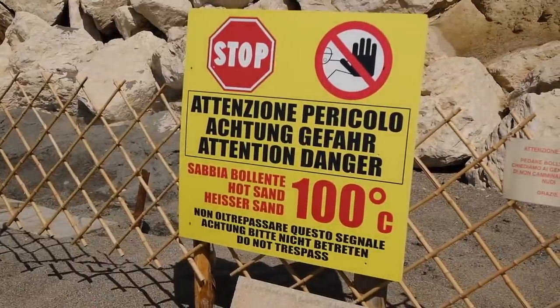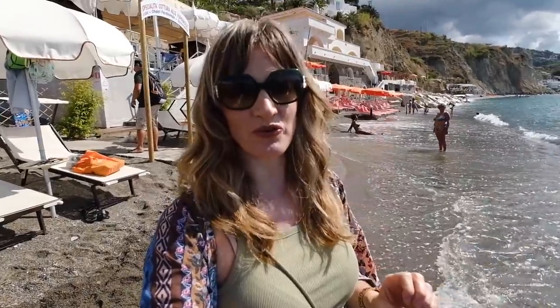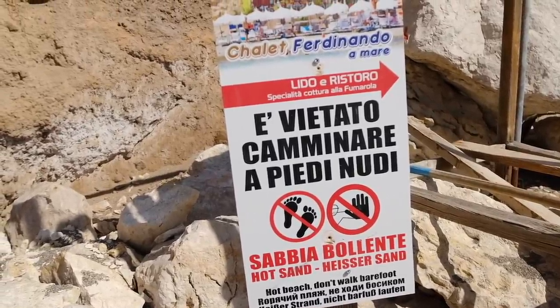We are at the beach of Fumarola. This is a volcanic area where the sand can reach 100 degrees centigrade, which is very hot. In fact, it's hot enough to cook your food in the sand, and that's what we're going to be doing today. Forbidden to walk barefoot, boiling hot sand.